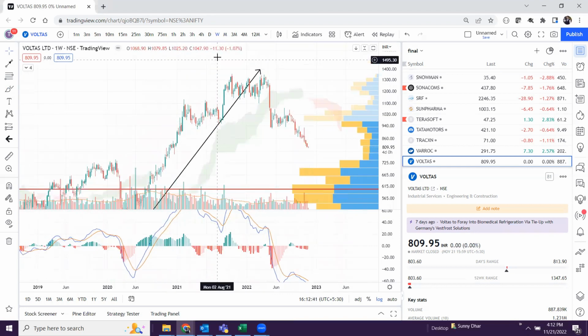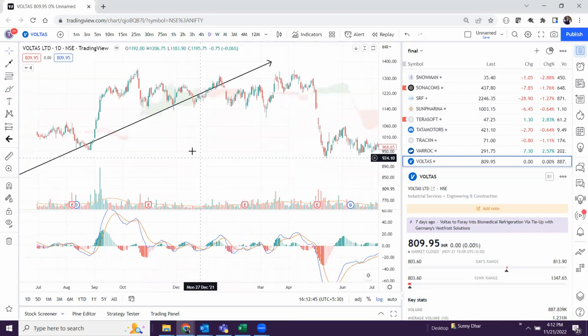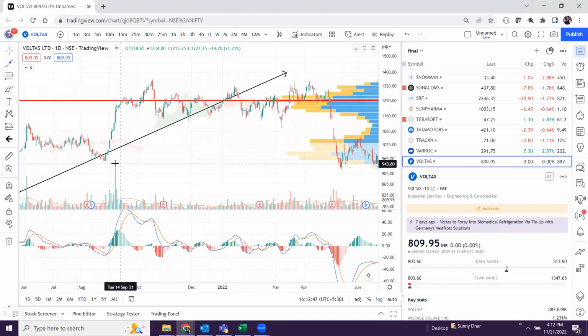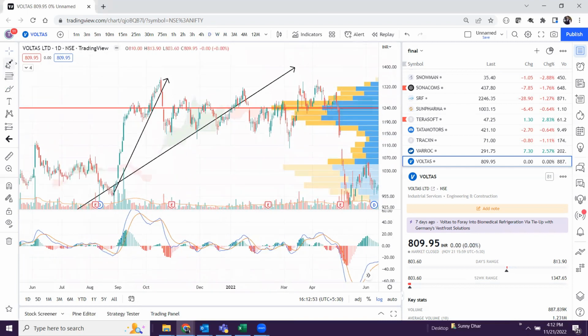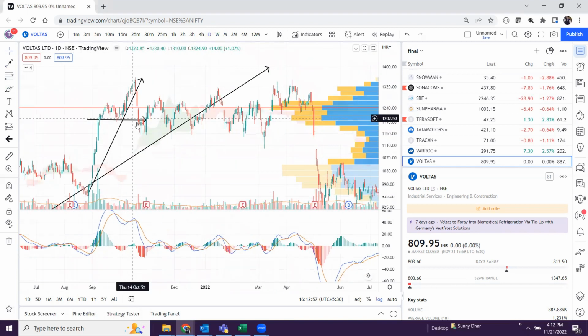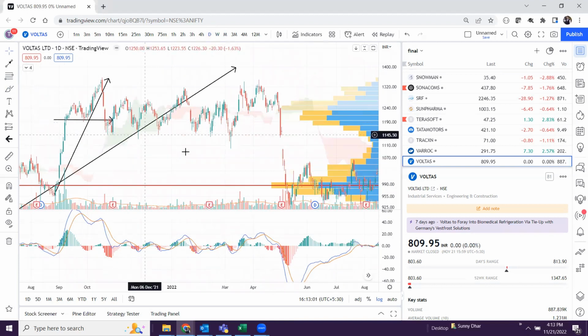If you go to the daily chart of this, you can see the correction began way earlier than this. And again, if you draw the trend line between these two parts, you can see at this part, when it broke the last swing low, the correction started. And there was no fresh investment in this stock.